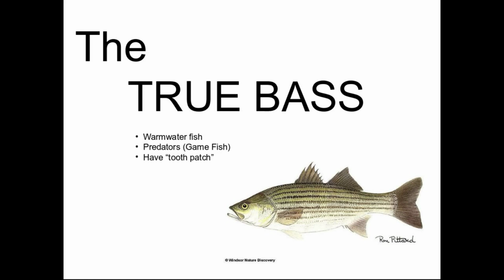So we've gone from panfish to true bass. What is a true bass? Very, very unique group of fish. These are warm water species. They are predators. And what is really unique about these guys is they have a tooth patch.